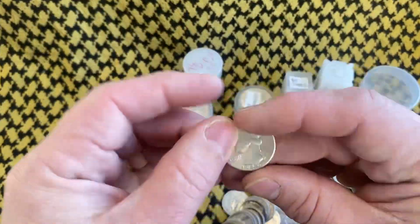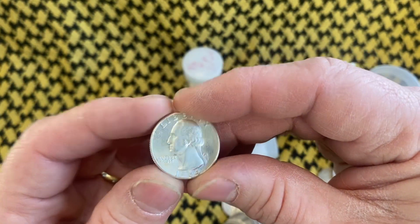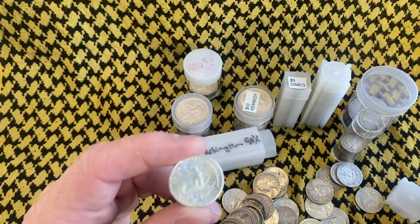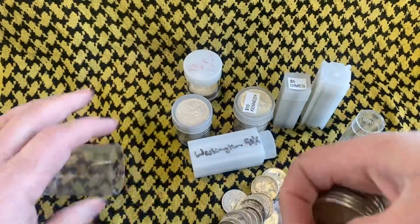Holy cow, look at that. Of course, it's a 64. These ones always seem to be the nicest condition. Look at the backside. I really like the currency the way it used to be. And I might as well riffle through these here.